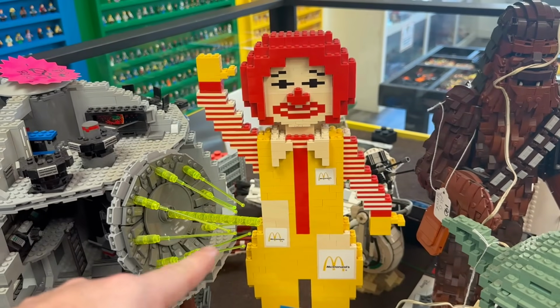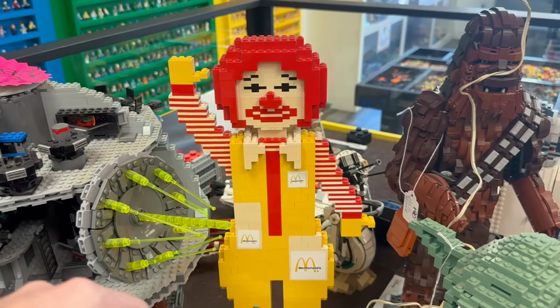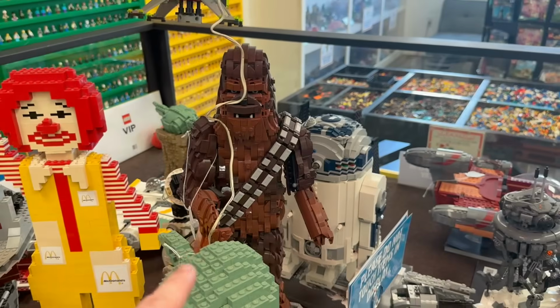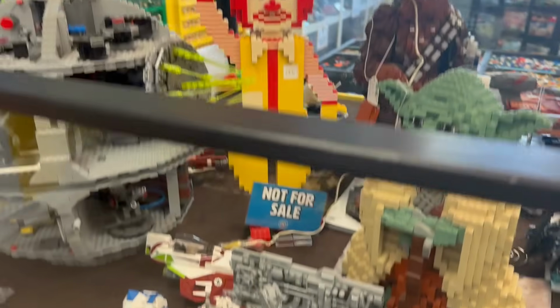And then check out this Ronald McDonald build. That is not for sale. That is one with the store. You cannot buy that. And then we have the buildable Chewbacca, which still haunts my dreams. So never getting that set.